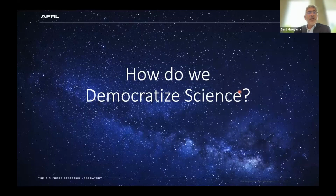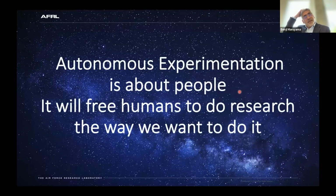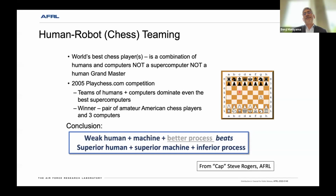So how do we democratize science? Here's the thing. As we built these research robots, at first I thought it was about getting the human out of the loop. But really, autonomous experimentation is about people. It will free us to do research the way we want to do it. Thinking about the hard problems, thinking about how to attack it, how to constrain it, why it's important to do, and having autonomous research robots as our partners to do the kinds of stuff that we don't want to do, the dull, the dreary, the dangerous work.